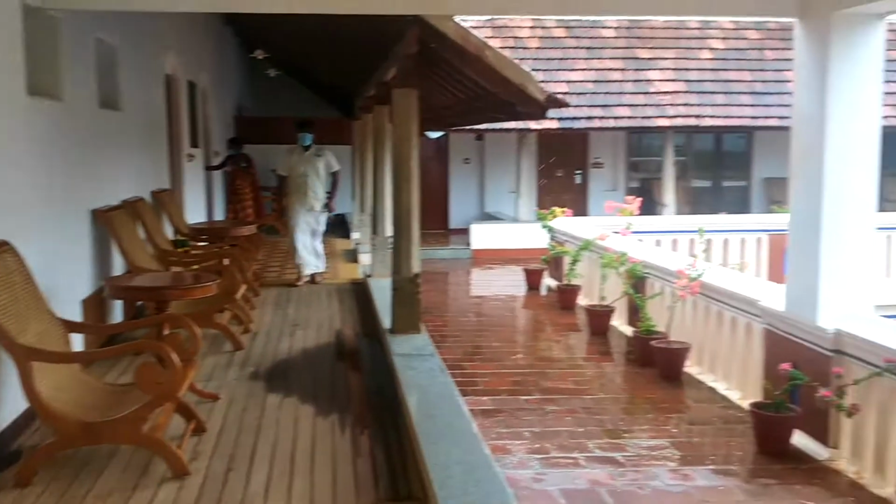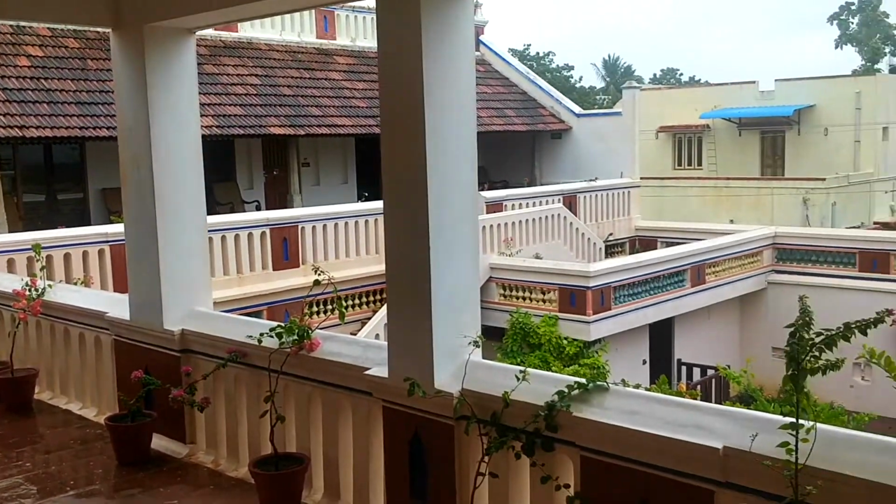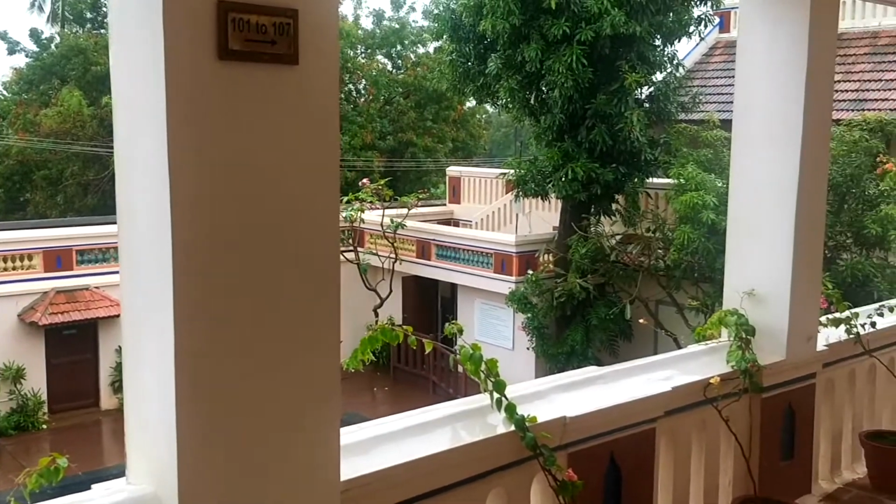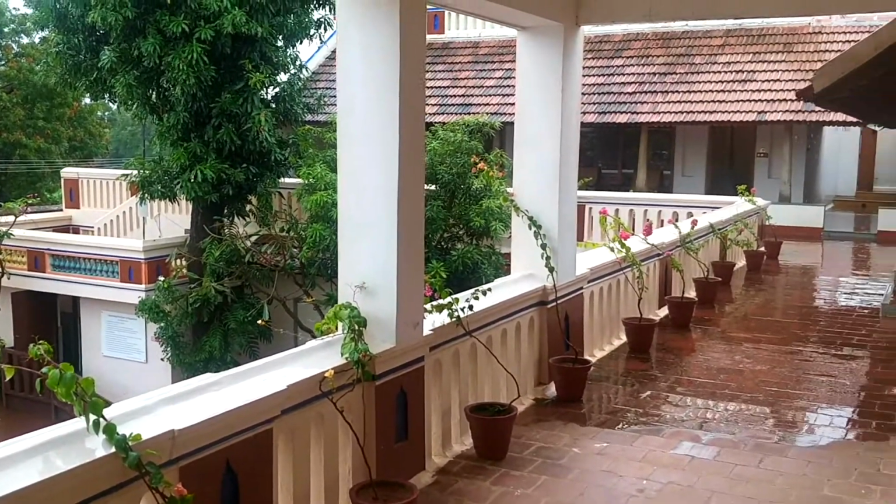This here is the new section of the house which has newly constructed rooms. And these rooms are as spacious as the room which I stayed in.